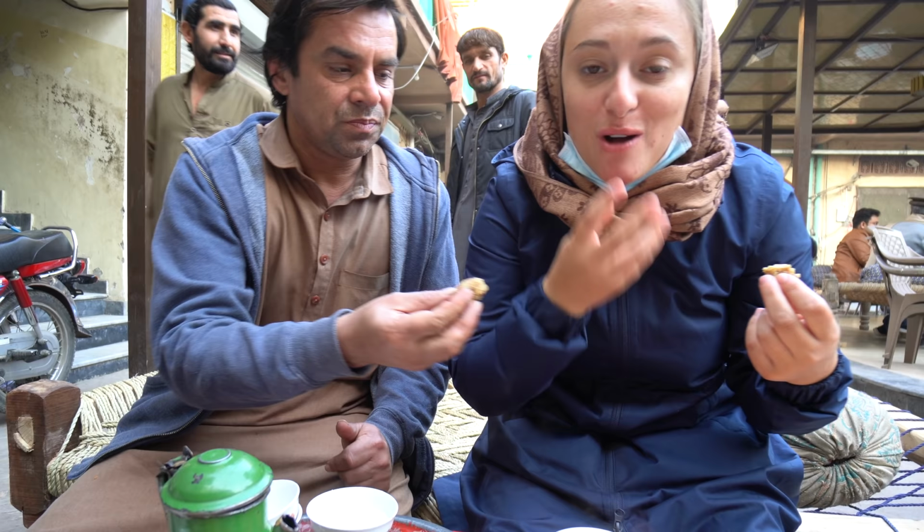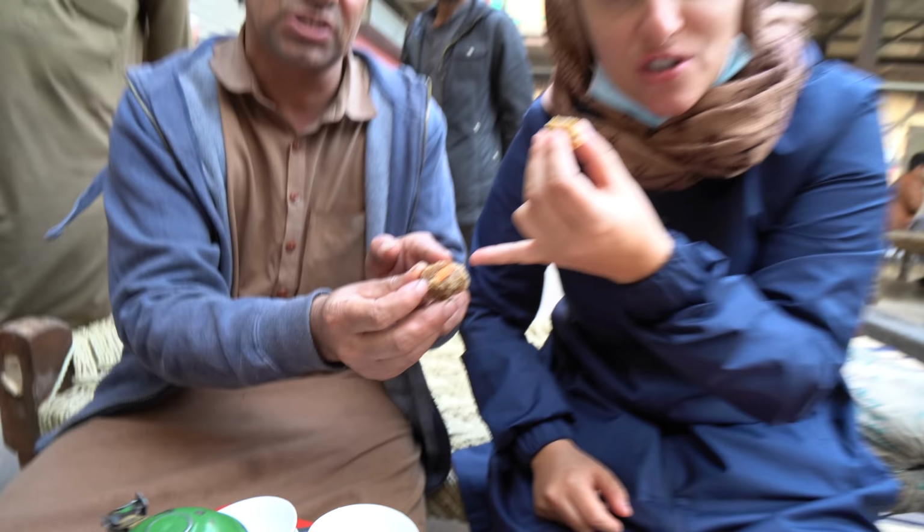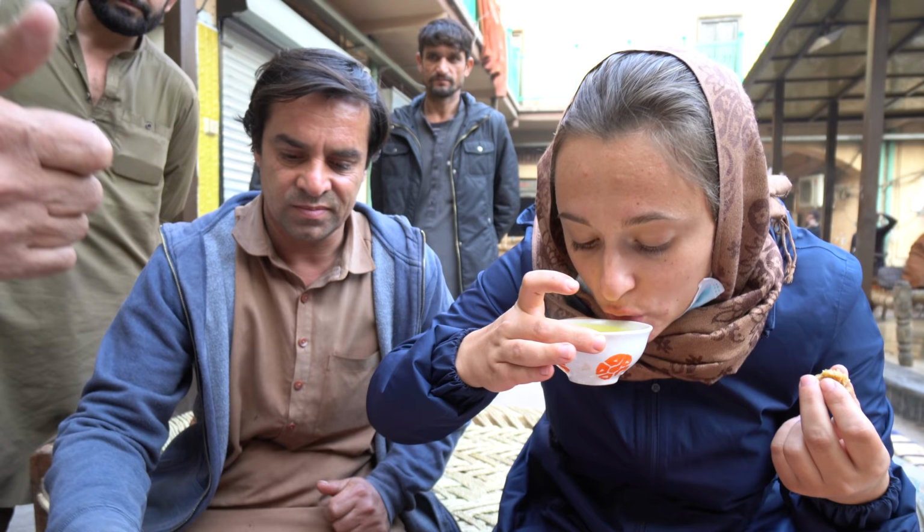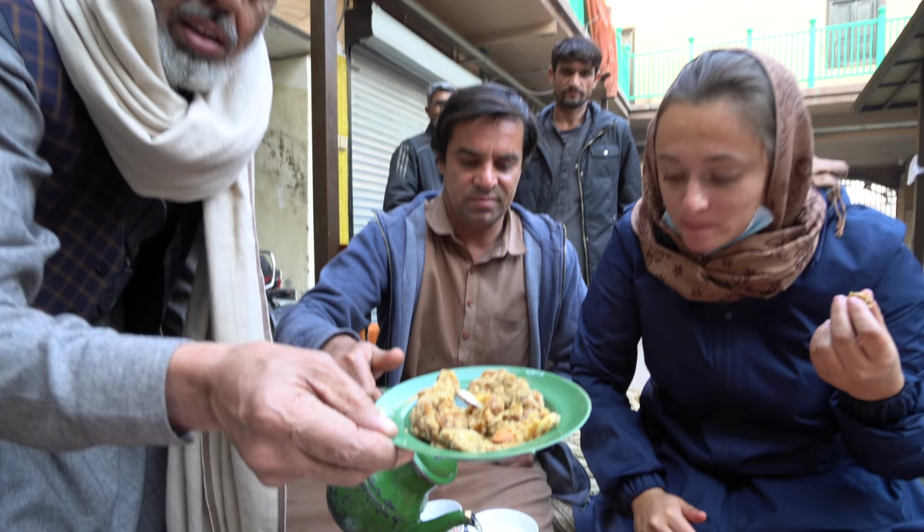Oh, and there's also badam, nuts, pista, inside. Gaju, almonds. Actually quite nutty. Let's try one more time.